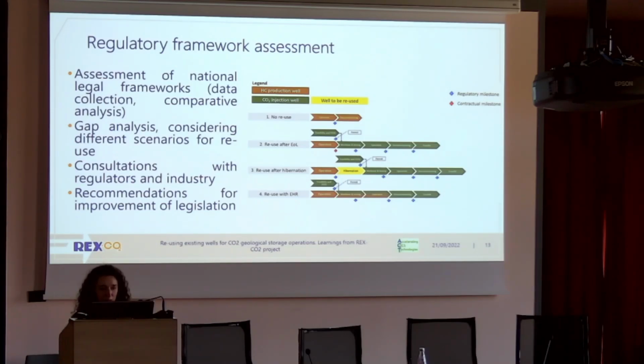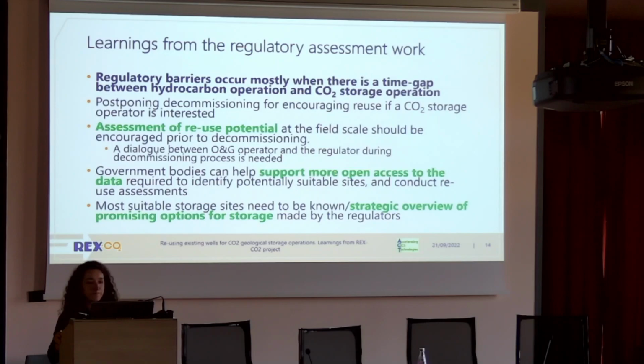So based on all this work on regulatory issues, the data collection, gap analysis, and consultations with the regulators and industry, we have produced some recommendations for the improvement of current legislation that were discussed with the regulators through a dedicated workshop. As I said, the most problematic part is making the transition from hydrocarbon operation to CO2 storage, and all the regulatory barriers occur mostly when there is a time gap between this hydrocarbon operation and CO2 storage operation, most of them.